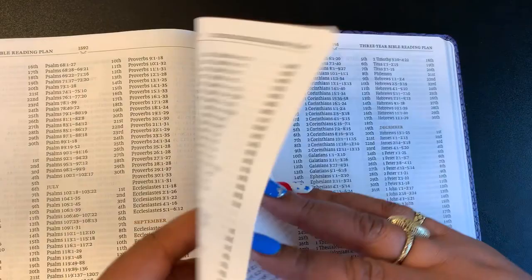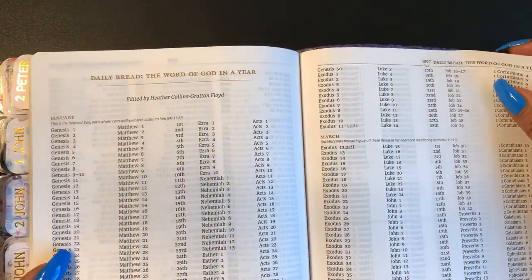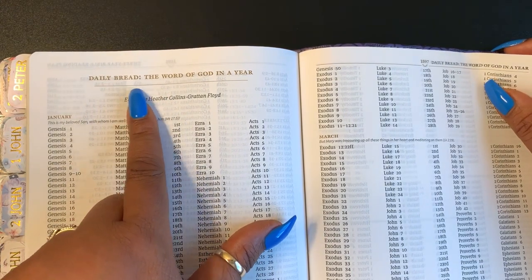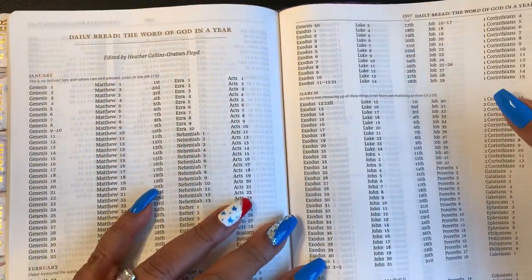Okay. Damn, 3 years. That's too long. Then you got your daily bread. You can come over here every day to get you some word. The word of God in a year. Okay. This will have you go through the Bible in 1 year. That's more like it. Even 6 months, even.